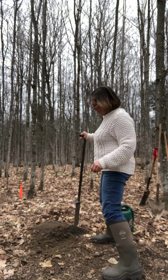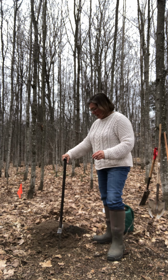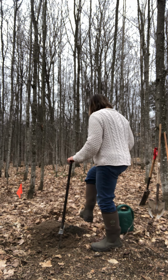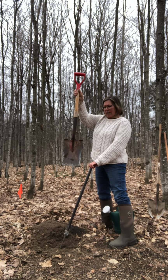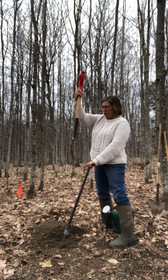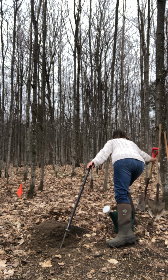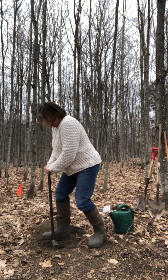This is my area that's been cleared, and it's about 18 inches across, I think. So I'm going to plant with a dibble and show you how to do that. Or again, a flat shovel will work just as well. It'll dig just about the same length hole.